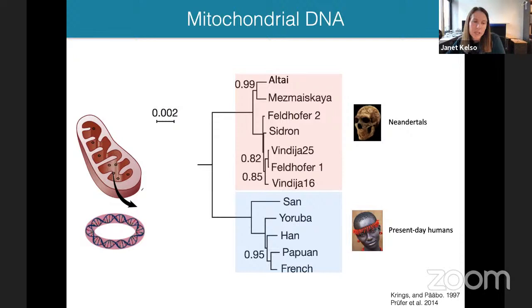And they showed that at least mitochondrially, and you can see that here, these are all Neanderthal mitochondrial genomes. At least mitochondrially, the Neanderthals form a clade separate from modern humans. The variation of Neanderthal mitochondria is outside of that of modern humans. And this suggested that it was most likely that the Neanderthals had been completely replaced by modern humans leaving Africa.